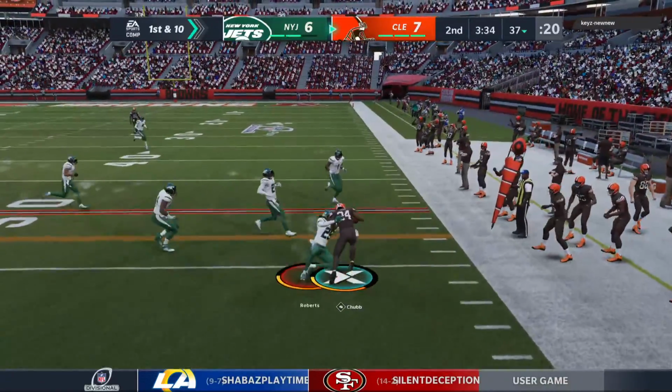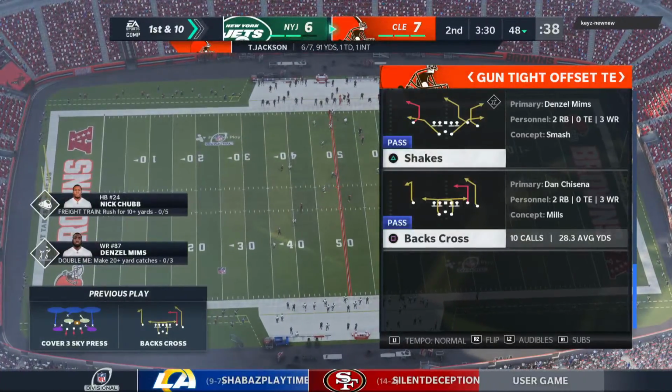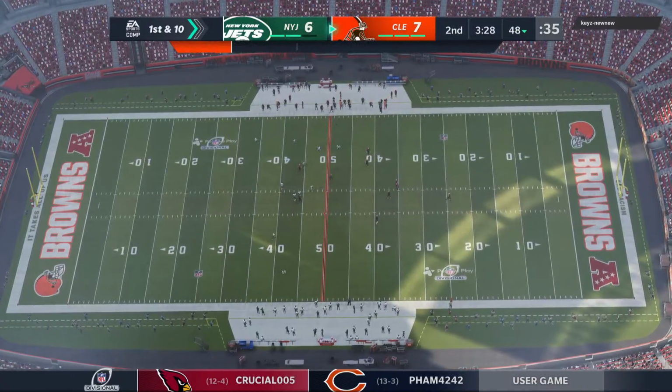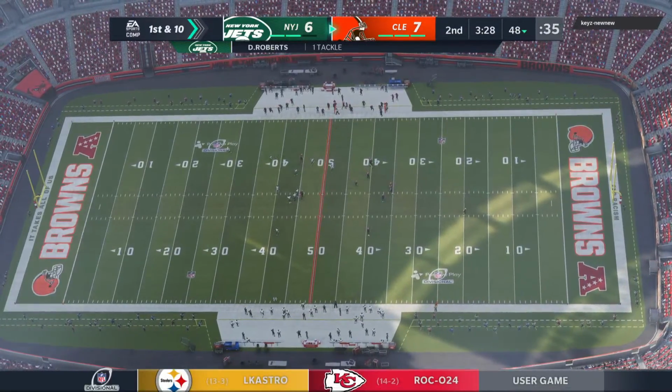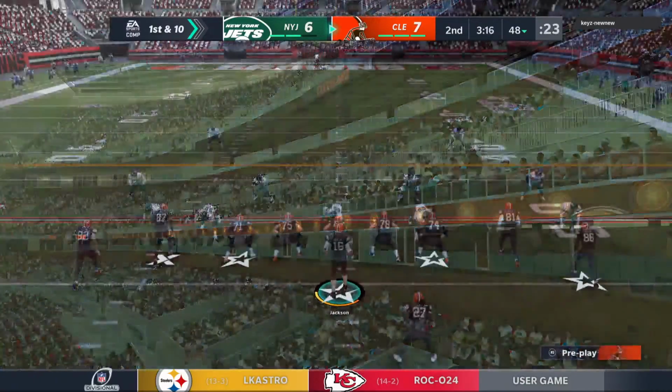Here's a throw to his running back. It's complete. And he slips up past the 45 before being tackled. They get 10 more there, and I believe that'll be enough for another first down. It will. First down. 1st and 10. Switch up the people.